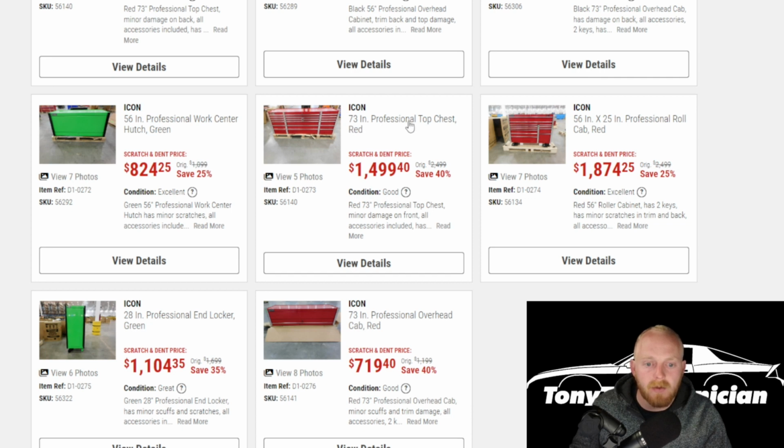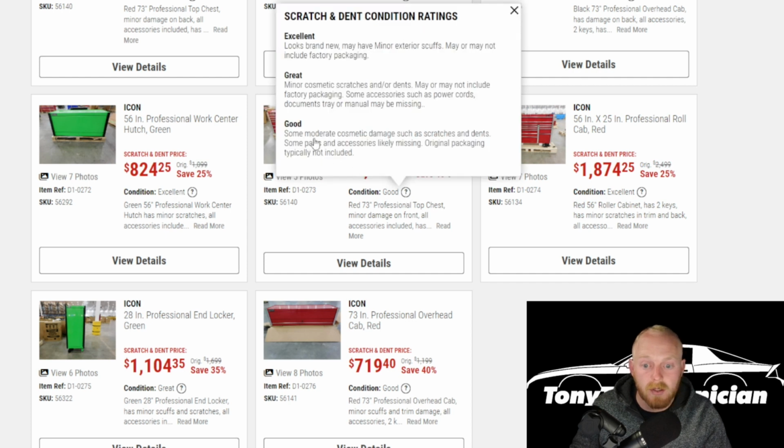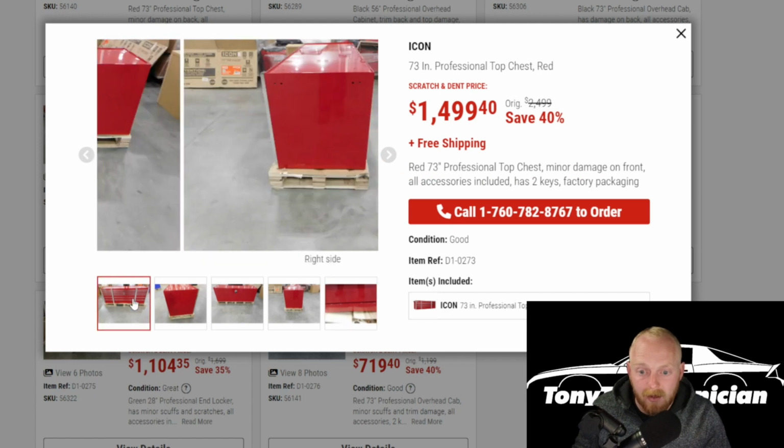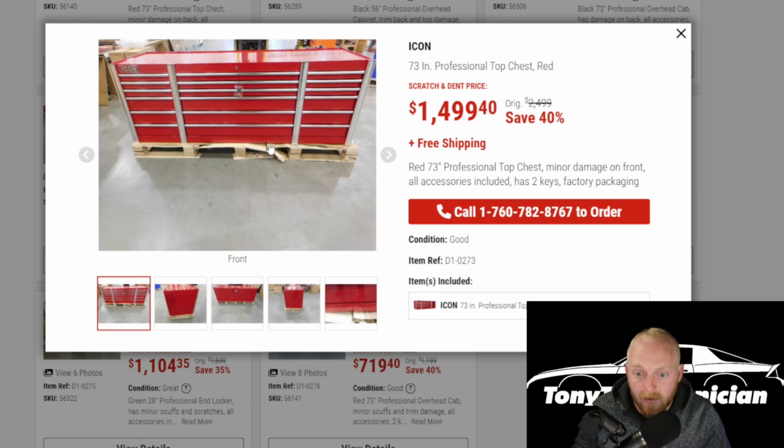So, like, here's a big 73-inch top chest for $1,500, down from $2,500. So another one that you're saving $1,000 on. But this one is going to be a good condition one, so some moderate cosmetic damage such as scratches, dents, some parts likely missing, original packaging typically not included. This one has a bent bottom lip, and I want to say that's probably on the front right here. Now that one I'm not sure if I would go for, since it's the top chest. I'm going to be eye level with it, so even though $1,000 is a lot of savings, that might bother me a little bit, because you're still dropping $1,500.